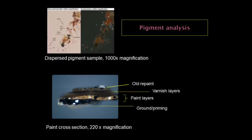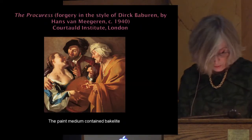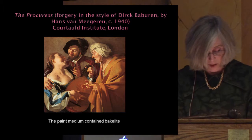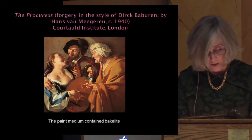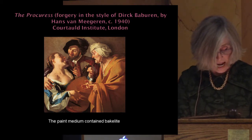GCMS is a very accurate medium analysis tool that was used, for example, in 2011 to unmask this forgery at London's Courtauld Institute. The paint in a genre scene purported to be by Dirk Baboeren, a 17th century Dutch artist, contained bakelite, confirming suspicions that it was painted by Hans van Meegeren, who also forged many Vermeers during the 1930s and 40s. He is the only forger we know of who used this material, so it acts as a fingerprint for his work.